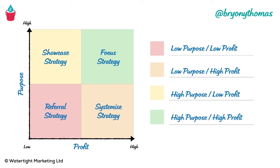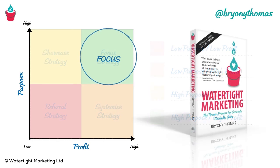And again, I would say you're looking for 80% of your work being here. 80% there, 10% on your showcase, 10% on your systemize, and none in that area that's low profit and low purpose, because that is energy draining. It's going to affect the long-term health of your business in so many ways. And so your key point here is that you need to focus on your focus.